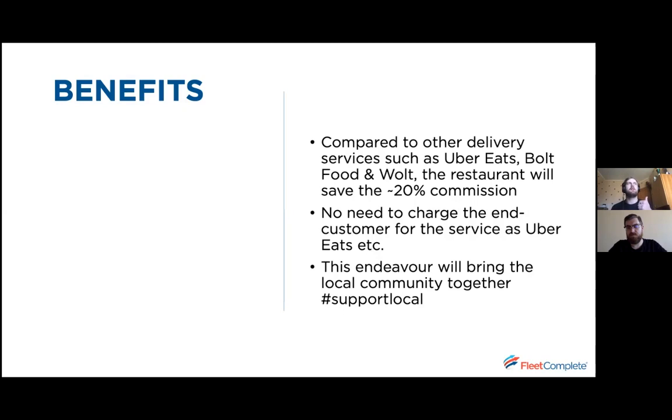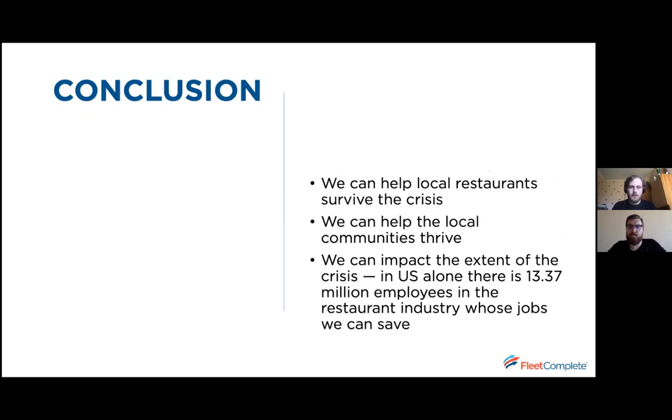And really, local restaurants are a big part of our culture. It's a meeting place. It's a part of our lives, and I personally would not want to lose that part. It's also a dimension of that solution to really bring the communities together in order to help save those restaurants. So the conclusion: in the case of local restaurants, there is a lot that can be done during this crisis.